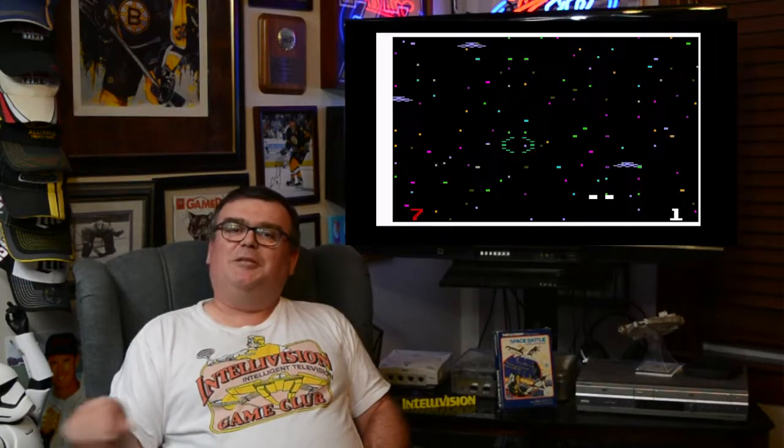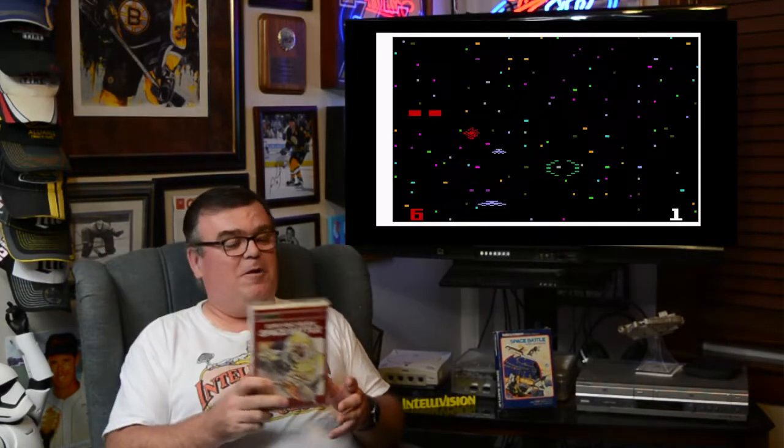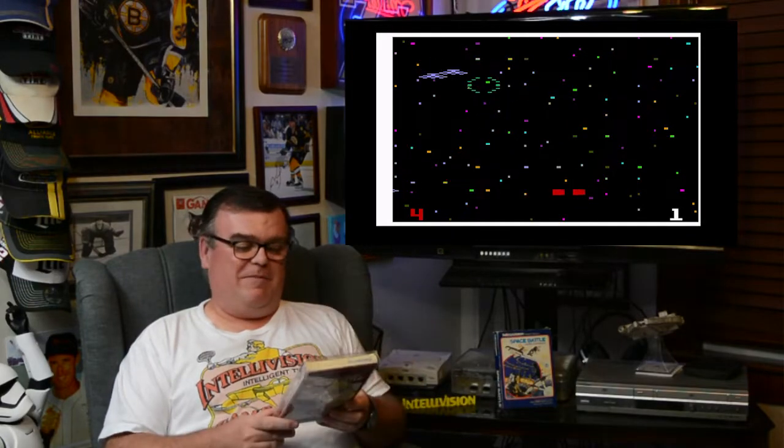Space Battle was actually one of the very first games that we got for the Intellivision system back in 1981. This is the copy right here that we picked up, the Sears copy actually. My brother-in-law picked it up.